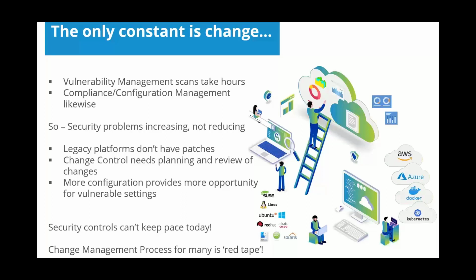So I think, although we're better at security and the technology we've got is better, the goalposts have moved. The infrastructure we have, the applications we have, are even more tricky to benchmark and contain and control, really. So, in some respects, you can say security controls really aren't necessarily keeping pace. Something's got to change and something's got to move within this environment.